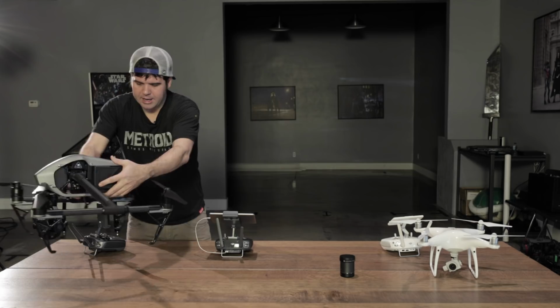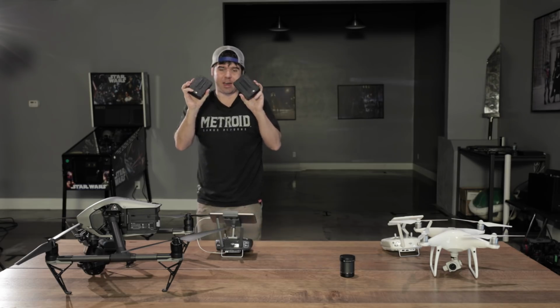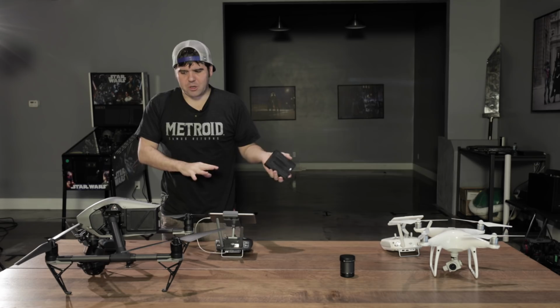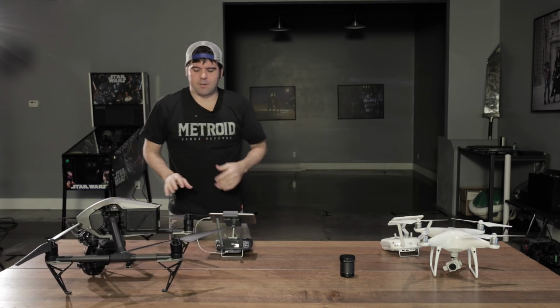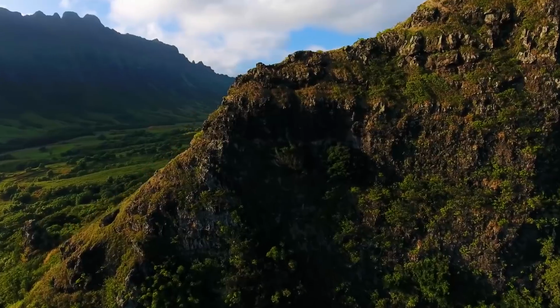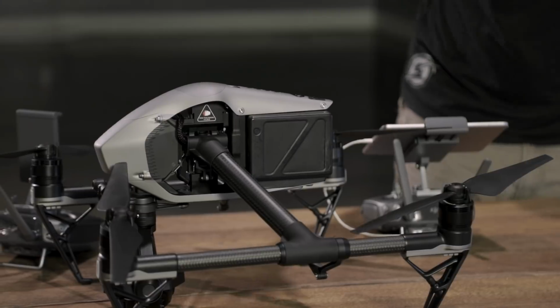Now for this one, it is a bigger setup, but it also takes 2 batteries at the same time. The reason for that is redundancy. One of the problems with the Inspire 1 is it only had one battery. Because it is a heavier drone, sometimes the batteries would malfunction. If the battery malfunctioned, the drone would, in some cases, fall out of the sky. We had one incident with that when it was really cold. But with 2 batteries, it drains from both of them at the same time. So if one battery goes bad, it can still run off the other battery and you can land safely and not have to worry about losing your drone. And because of that, we've actually had no issues with the Inspire 2.